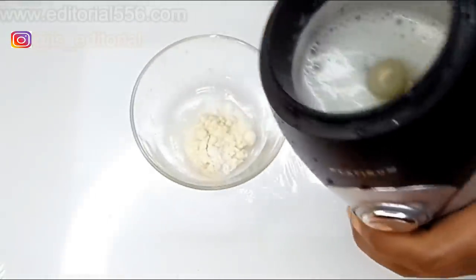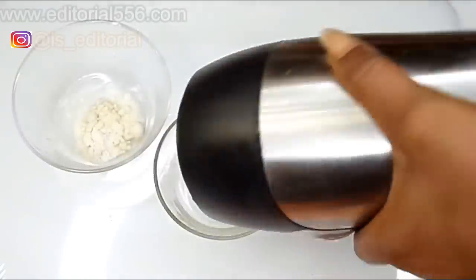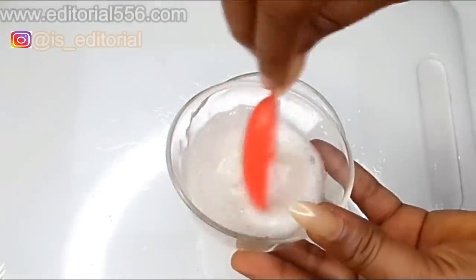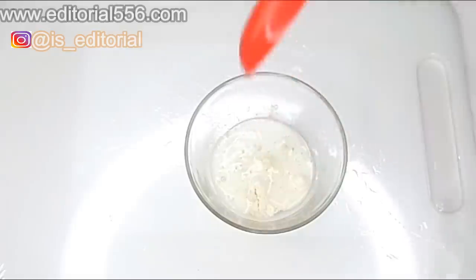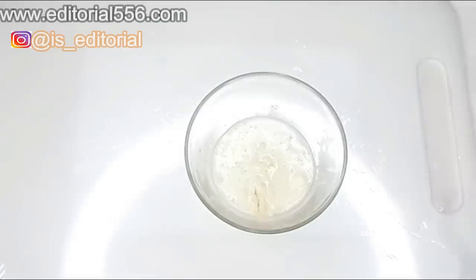And this is how it looks. Now let me just show you guys the aloe vera. Let me turn it into another bowl. And here it is. So I'm going to be taking 2 tablespoons of that, just everything I have anyways. And when you blend aloe vera, it actually cuts the sliminess.